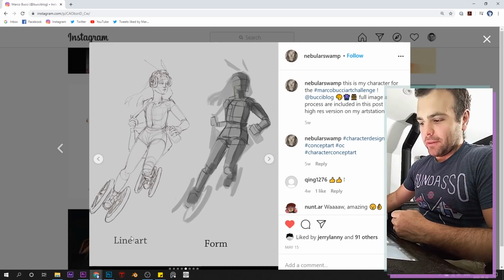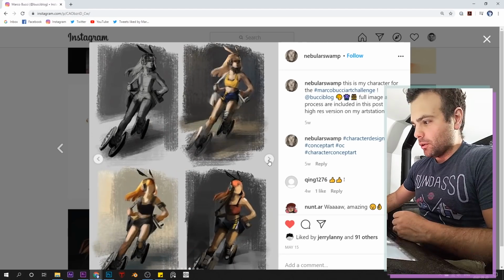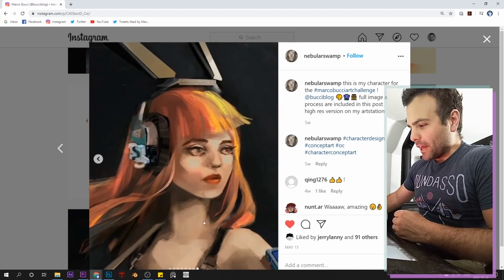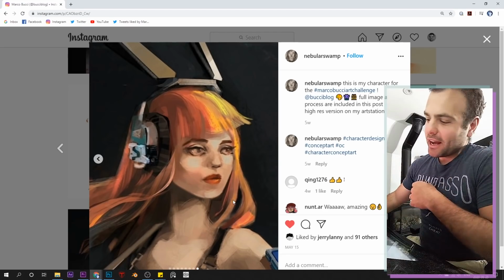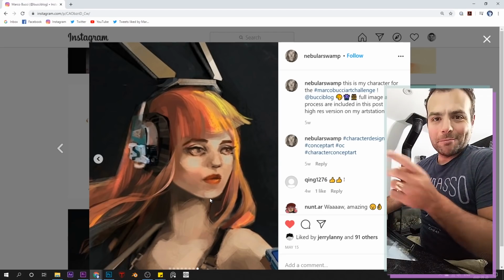And of course, the design of the futuristic roller skates is really cool and helps really set this off. And I think the blank facial expression, like this is a true neutral facial expression. She's like, yeah, another day with my futuristic rollerblades. I like it. Nice work.